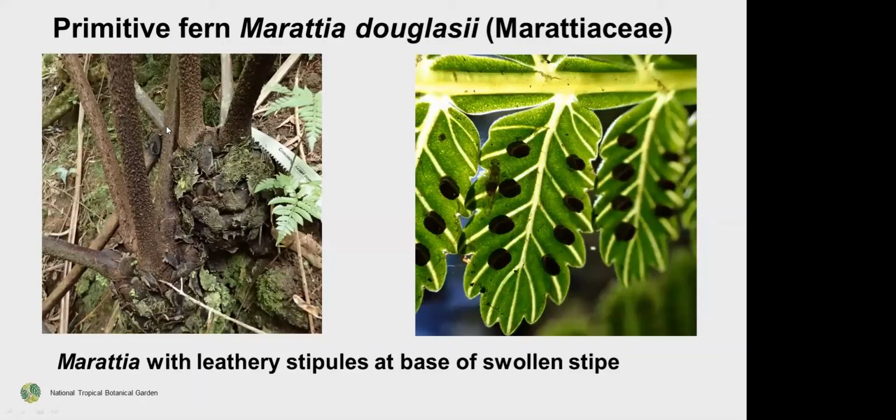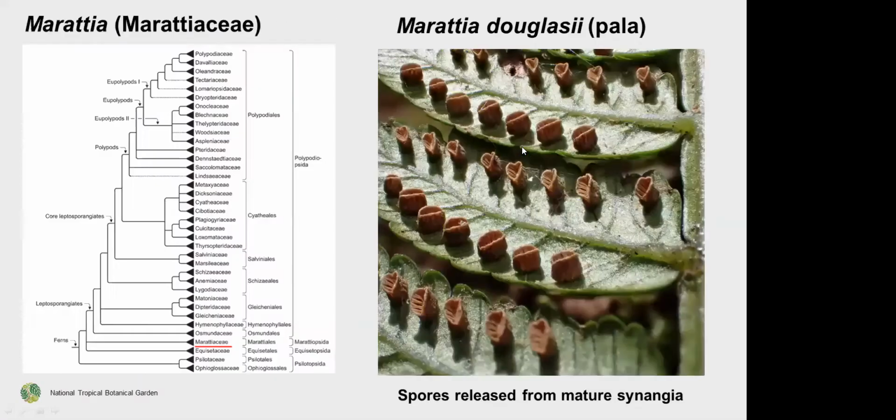Another primitive fern is the Marattia, and it can be a large fern. Here you see the base with the swollen stipes, and here's the stipules that form at the base, and you see the free veins forming, and once again you can see the synangia here, where the spores will be released. And once they're mature, yeah, they'll split open and they'll shoot out.